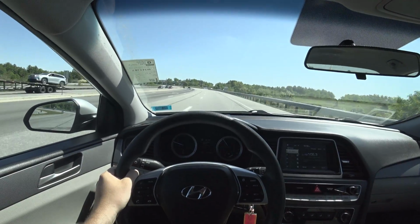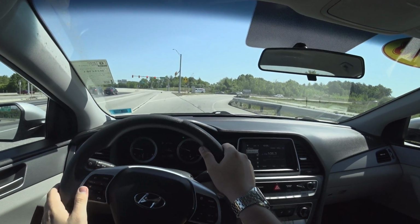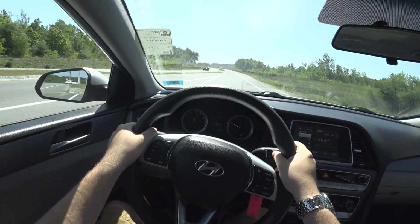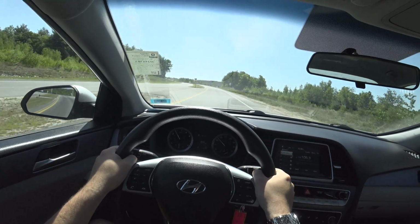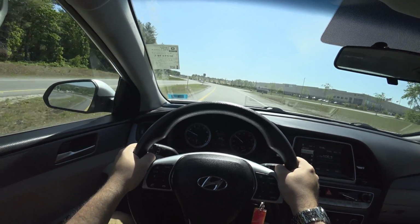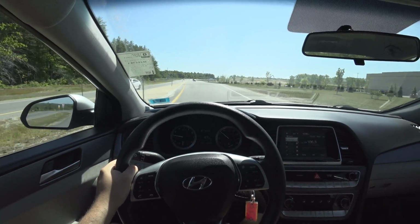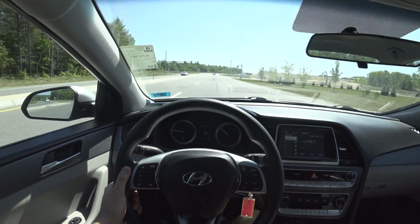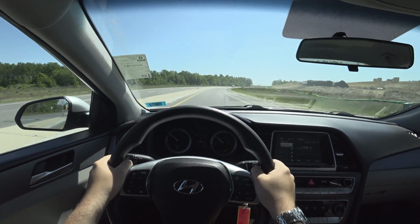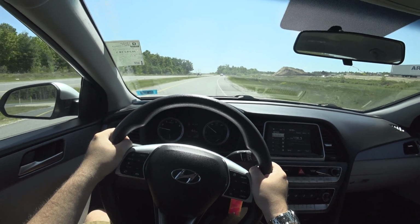You have a couple different drive modes: comfort, eco, and sport. I've been driving it mainly in sport. Give it a whirl in comfort mode. Steering gets a little bit lighter, throttle response is lessened a little bit, makes it more comfortable to drive. In Eco, throttle response is lessened even more. Makes it really easy to be nice and smooth and get the most fuel economy you can out of the car.